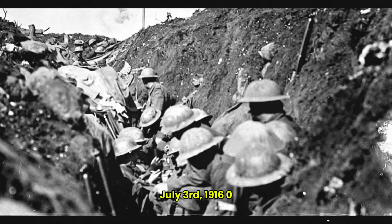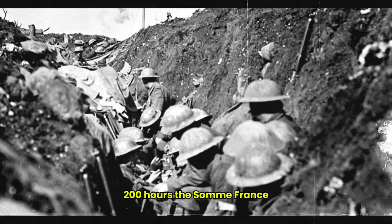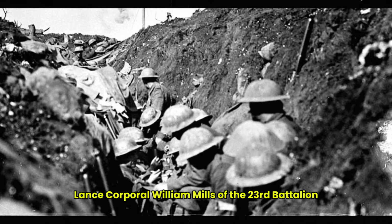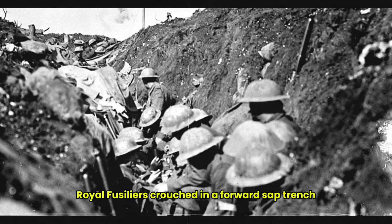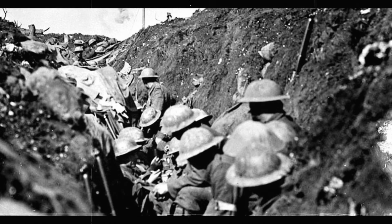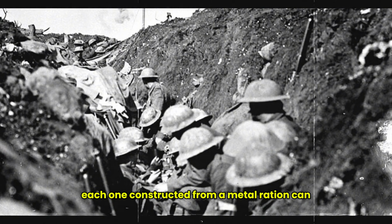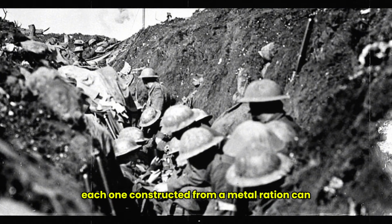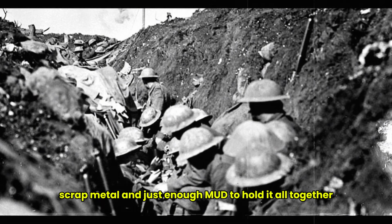July 3, 1916, 0200 hours, the Somme, France. Lance Corporal William Mills of the 23rd Battalion, Royal Fusiliers, crouched in a forward sap trench barely 30 yards from German positions. Around him lay 24 improvised bombs, each one constructed from a metal ration can, filled with gun cotton, scrap metal, and just enough mud to hold it all together.